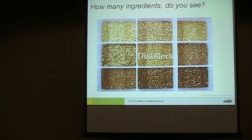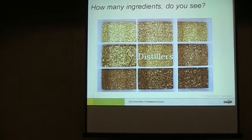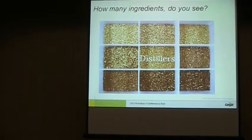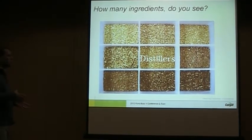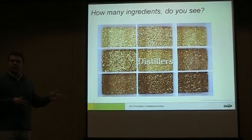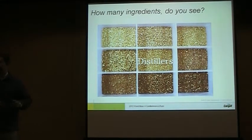This is corn distillers. But the true question, the trick question, is which one is the best quality and why? If you had to make an emotional decision to buy an ingredient to go into your feed and you saw these, which one would you pick? And why would you do it? Not enough information at all. Well, let's say you had to make an emotional decision.